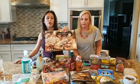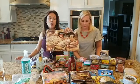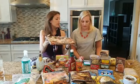This we do for lunch and we also do as appetizers. Trader Joe's mushroom and black truffle flatbread. This is not gluten free, but it is delicious. We either have it for lunch or we cut it up into little squares if we're having people over for dinner, and it's a great little appetizer.